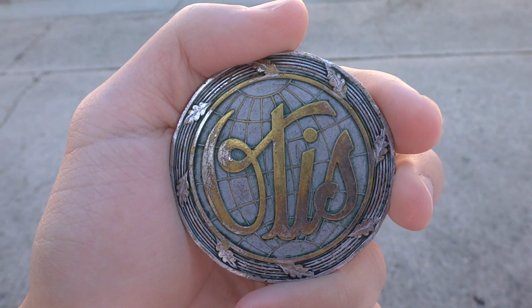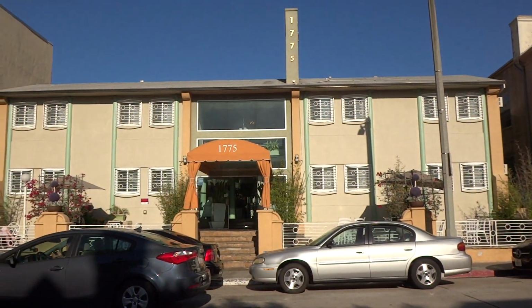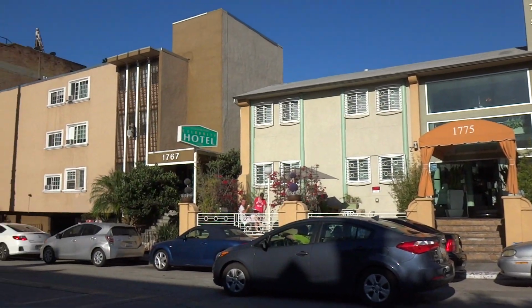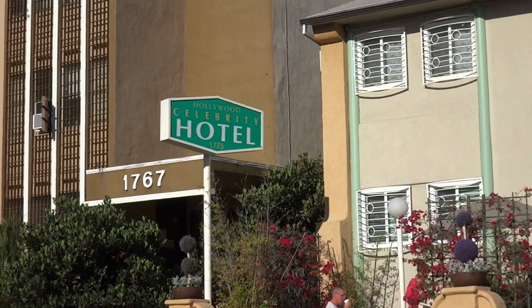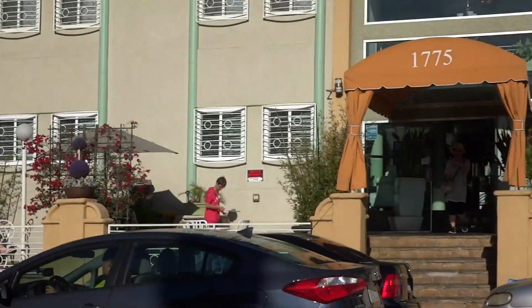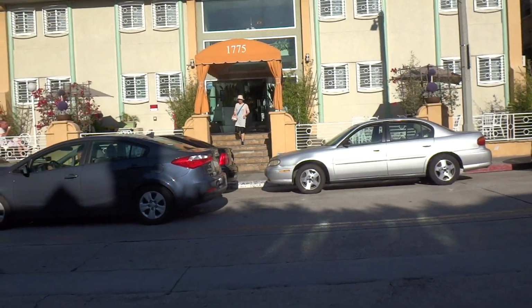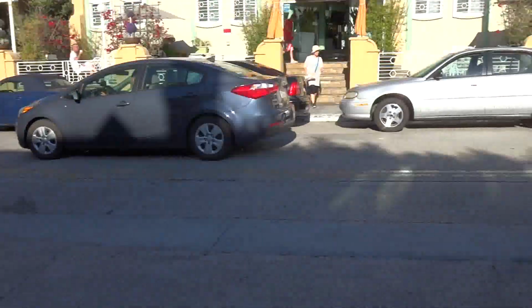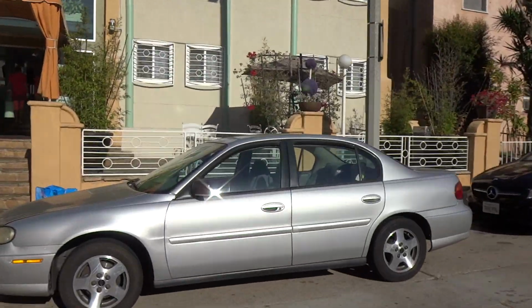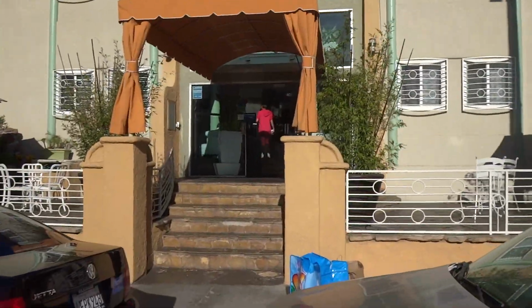Hello there, everybody. Today, we're going to be taking a hotel tour of the Hollywood Celebrity Hotel in Hollywood, California. There's the name right there. And let's look both ways to make sure we got no cars. And we are good to go. This is morning, so it's going to be very crowded, so I'm going to have to point the camera away from people.